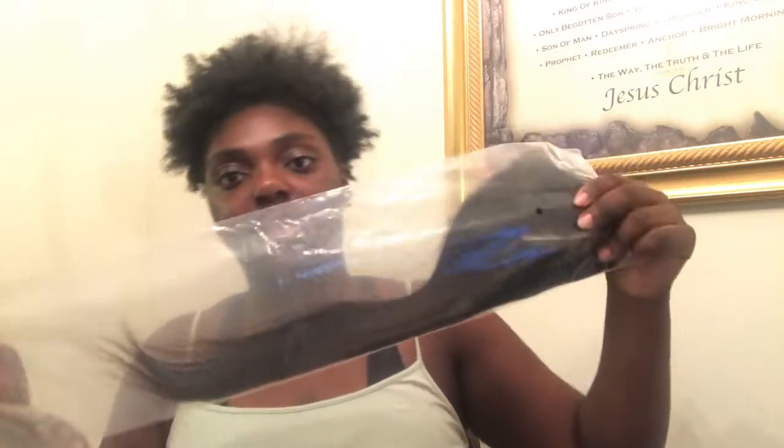But here is the hair. It is packaged. Don't mind the wrinkliness of the bag because I folded it back up yesterday when I took it out. That's 18 inch. I got 18, 18 with a 16-inch closure. Like I said, don't mind it because it's folded. Here's my closure, as y'all can see. At the bottom it was just shipping details and stuff, so it really wasn't anything major. On the back it tells you how to maintain your hair and take care of it.